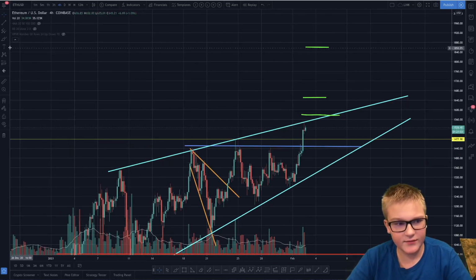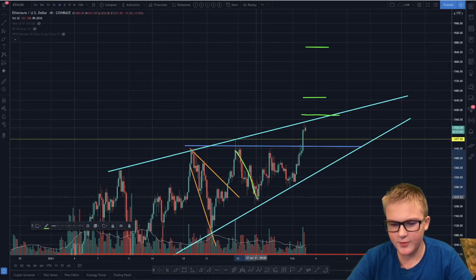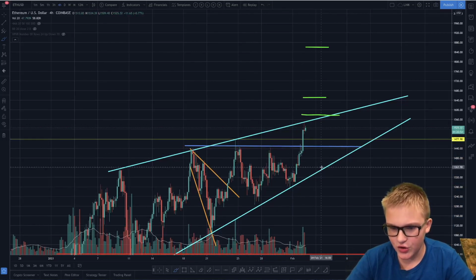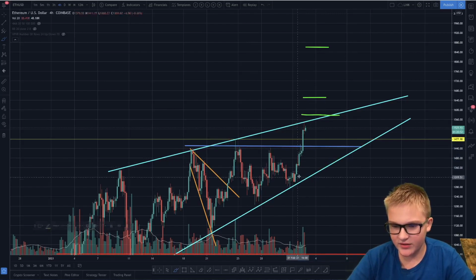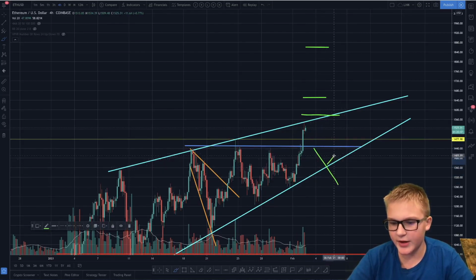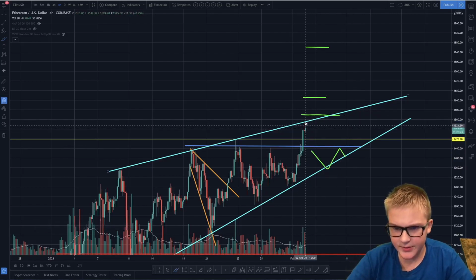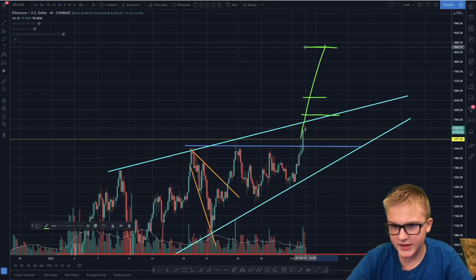And this W pattern would be invalidated, and this could mean that this is a fake out from the ascending triangle. Since the end of this ascending triangle is happening, we're supposed to figure out where we're gonna go. Either we're gonna break down or we're gonna break up. So if we break this line right here, this could be the proof that there's a breakout, and we could be going to 1,800.